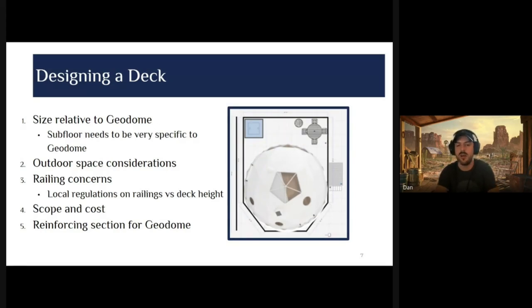But I decided to add the hot tub. The hot tub requires more reinforcement, more foundation, more decking. It required about 7 feet additional decking outside of, and it's already a 27-foot geodome. So this is a really, really large deck.